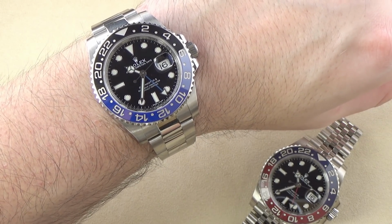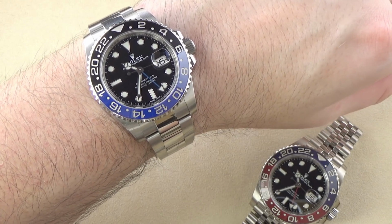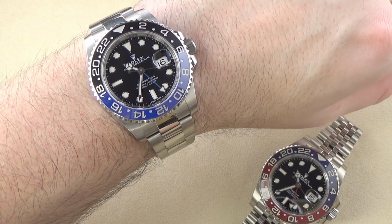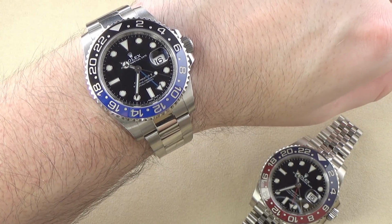This watch is a beautiful watch, don't get me wrong. Fabulous, it's outstanding. I really do like it a lot. If I had to pick between the two of them, if I was buying them with my own money though, it would be hands down the Pepsi, without question.